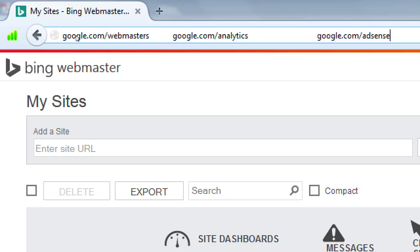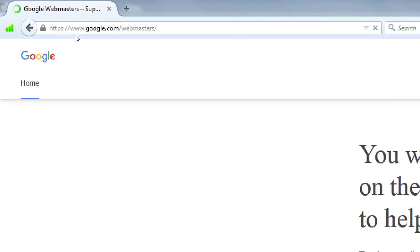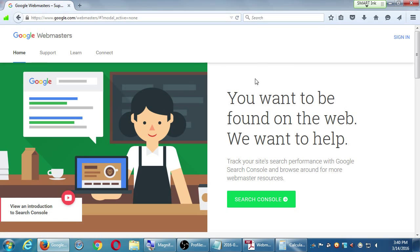For the moment, let's go to google.com/webmasters. Now they also call it Search Console. I still call it the old way because that's how I've known it for years, but now they also call it Search Console. Basically this is to verify your site with Google and to check other data about it. So let's click on Search Console there.